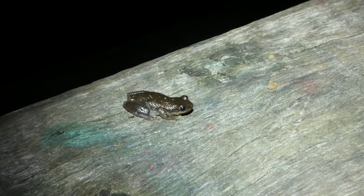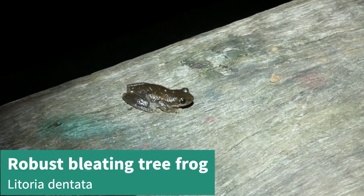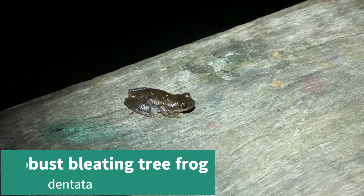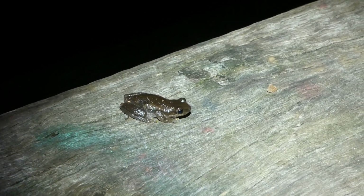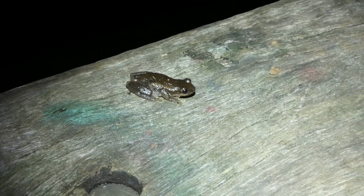And this here is what's known as a robust bleating tree frog. It used to be part of just one large species called the bleating tree frog, but recently it's been split up. And this is the one that you'll find in northeastern New South Wales. They look very similar to the desert or red tree frog, but you can tell them apart because it has a dark brown splotch on its back, which is a bit hard to see in this individual.